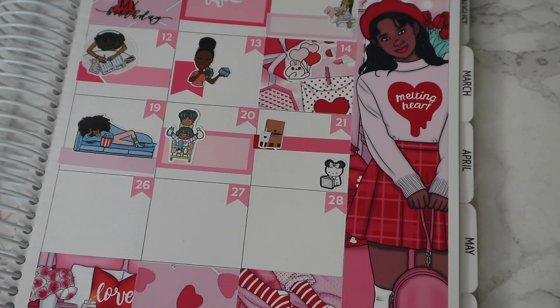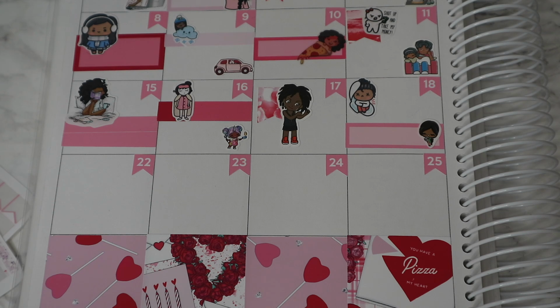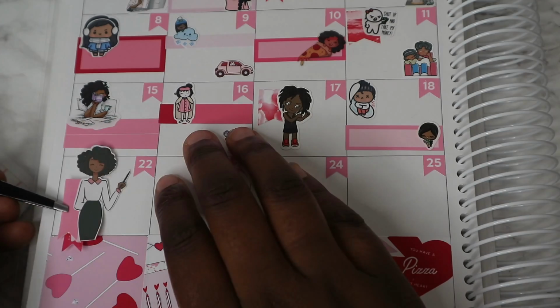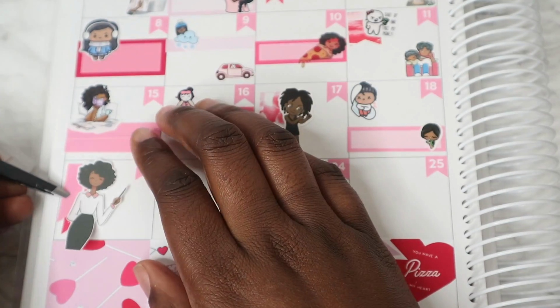And then on the 22nd, I used a Paper Dolls Co. teacher girl, and I think I layered that with a long flag as well to note that my half term was over and I was back to work, hence the teacher sticker, because I work in a school. I don't know what's taking me so long. I think I was doing the layering on my reusable sticker book first and then putting it here.